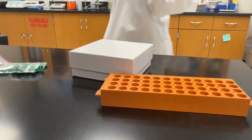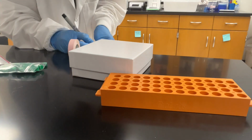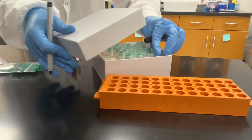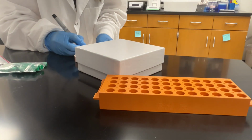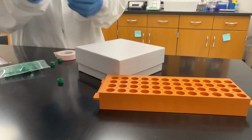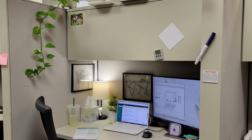Then after that, we need to label our box so that we know what's inside of it. And in this case, this is more of a temporary label, since I will be distributing all of these samples into other boxes that we already have. In our case, we also have a separate student office, and we usually spend a lot of time here when it comes to analyzing our data or just doing some readings.